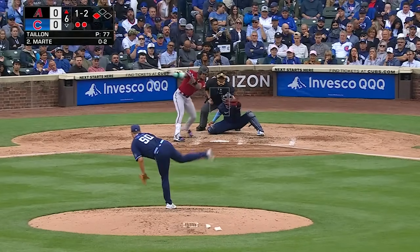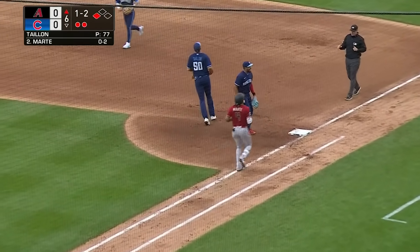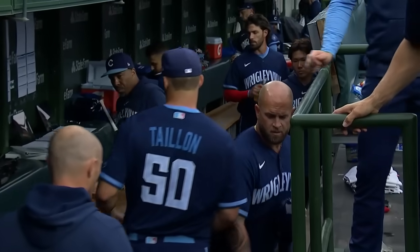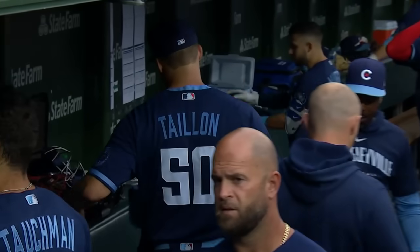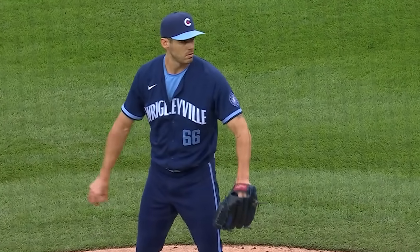The pitch. Little roller towards 1st. Candelario steps on the base. And Jamison Taillon, 6 shutout innings. This was Taillon coming off after the top of the sixth being congratulated, and it looks like the word was out that he was going to be done then. First things first, Julian Merriweather takes over on the mound.